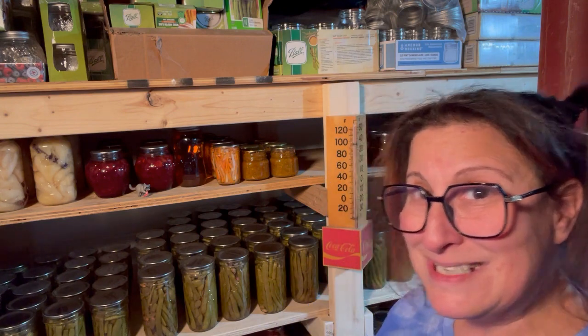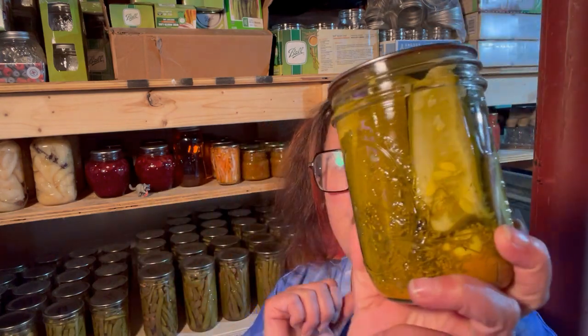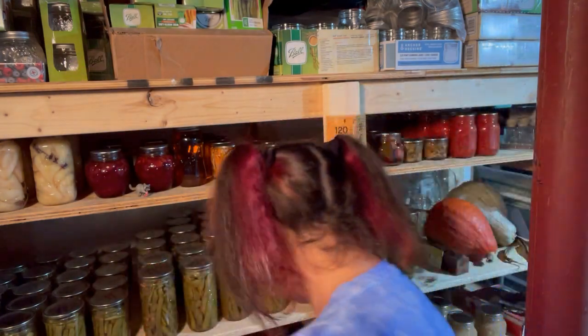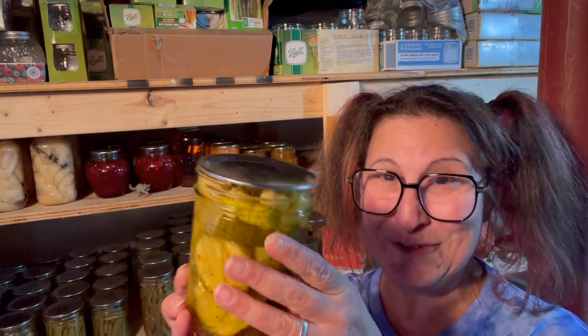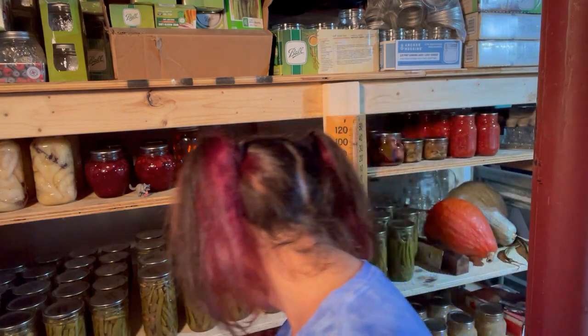Let's talk about pickles, because I did 3 different kinds this year. I did a dill pickle with, you can see there's turmeric on the bottom. They're a little bit spicy, but milder than the bread and butter pickles that I do every year. They're a little fiery. They've got some Thai chilies in there from our garden last year and the year before. And they are freaking great.